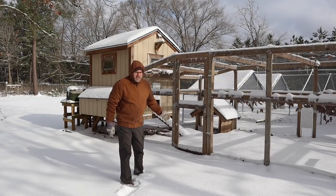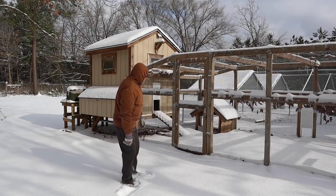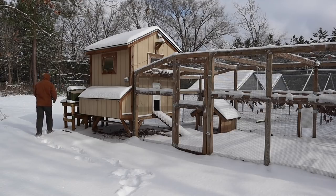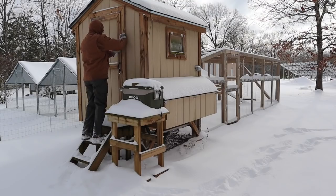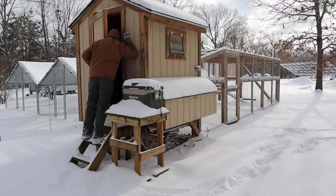The chickens aren't even out. They're afraid of the snow. Hey, chickies. You guys are nice and warm in here.